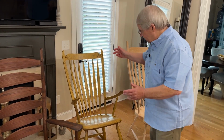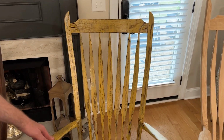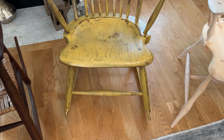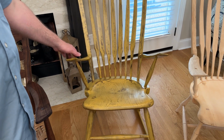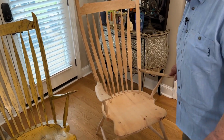And then you have this chair. Tell us about this design. This design's based off Pete Gelbert. He did plans for Fine Woodworking years ago, and this is loosely based off of that plan. This is a very nice chair. These are both the same type of chair, and this one is just without the rocker.